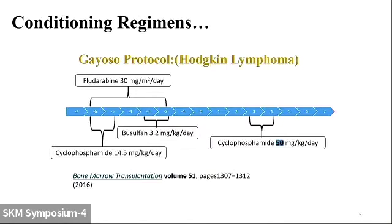This is the protocol which we use for stem cell transplant of Hodgkin lymphoma patients. There were two patients who underwent haplotransplant in our institution after relapse from autologous transplant. This GIOSO protocol was based on fludarabine, busulfan, Cy, and post-Cy.